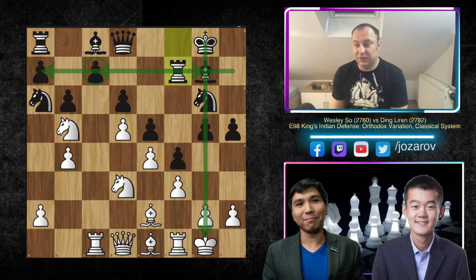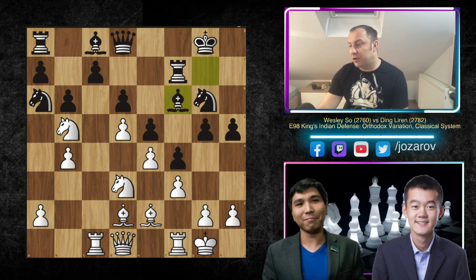I'm a big fan of the King's Indian myself, played it many times in my life. So I played also very often this rook lift on f7, and now Ding hopes that he can include, of course, the rook into the game. So here after rook to f7, we have bishop to d2, bishop to f6, and now here knight to f2, controlling, of course, as we said, the g4.